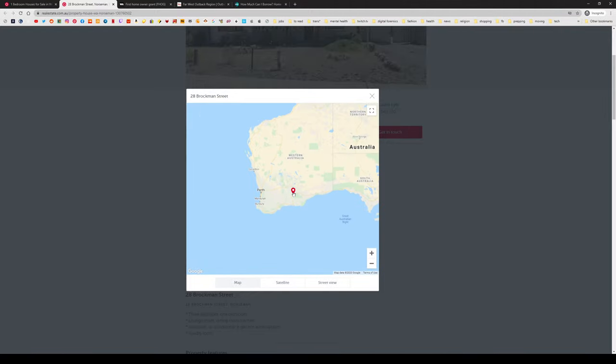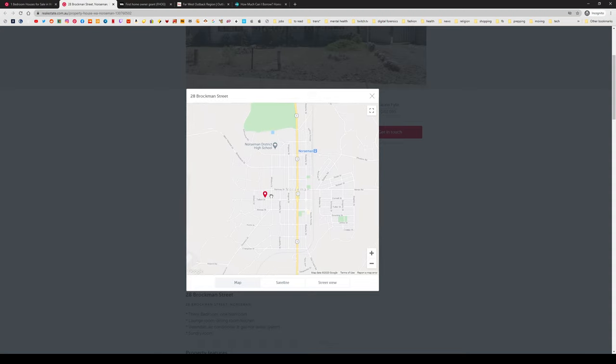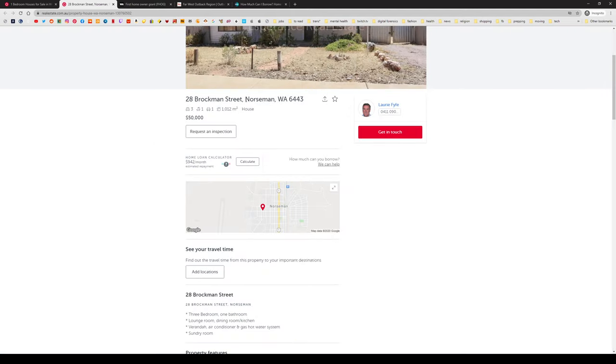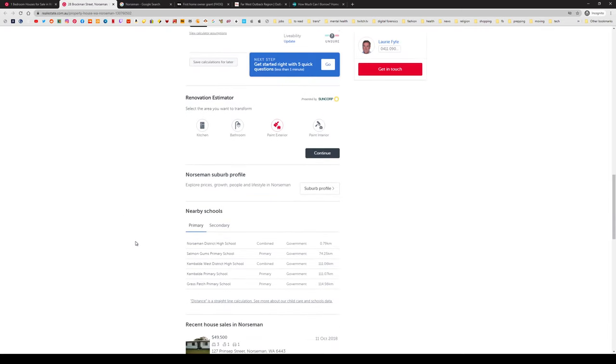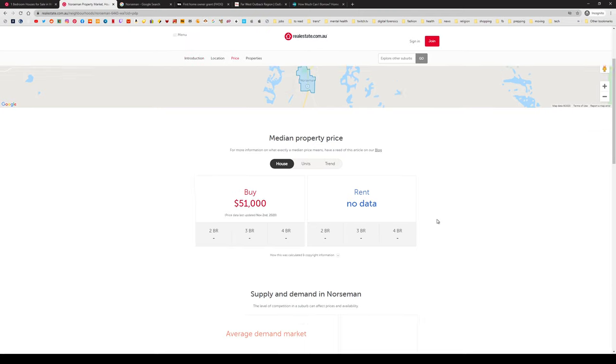Oh, it's down there. I don't even know where these places are. But I am spending a lot of time. Let's see what kind of place this is. Oh, it gives a suburb profile. The median house price was 51,000.